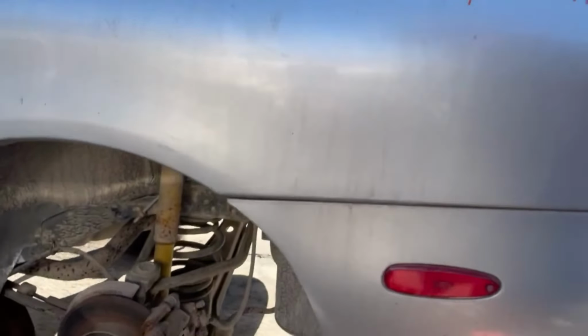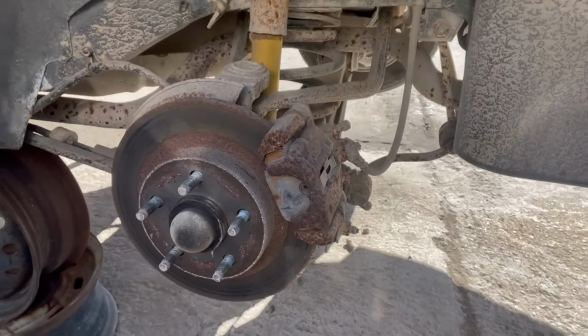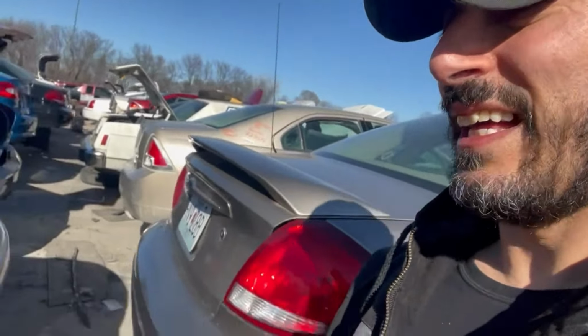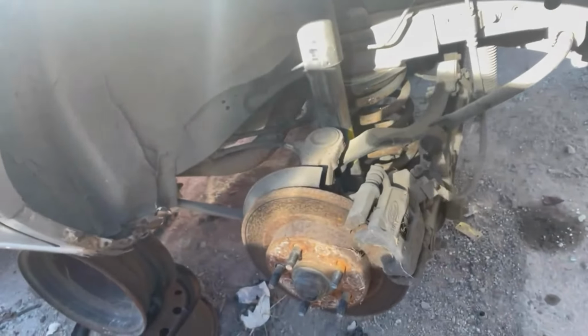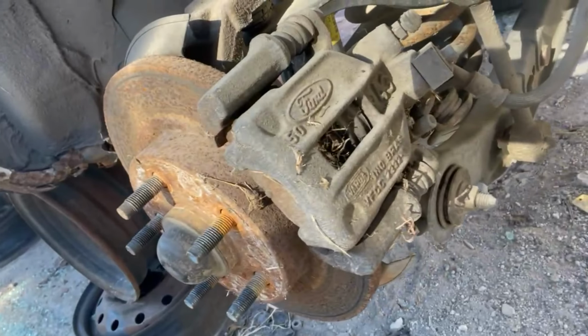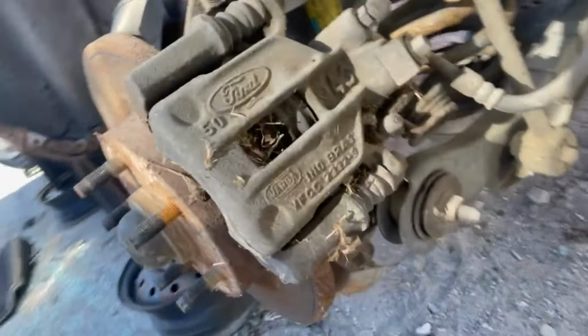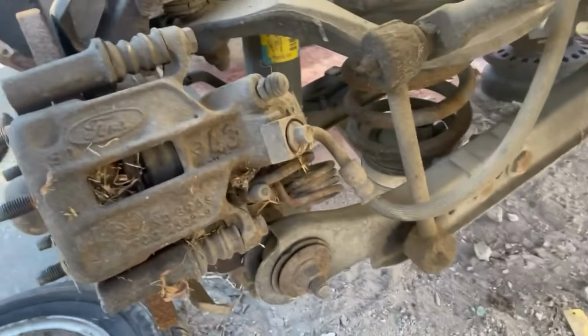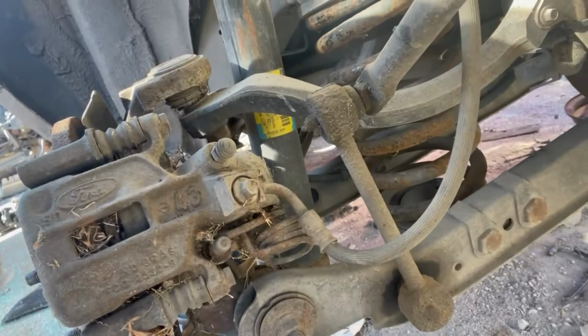Cool. Well, folks, it looks like the calipers on the Taurus here were previously used on Noah's Ark, so I don't want those. The calipers on the Continental here look a lot better. The next side doesn't look as good, but this isn't too bad. Should be a good opportunity to try to clean that up. And this confirms it's what I'm looking for, the 43 millimeter caliper.